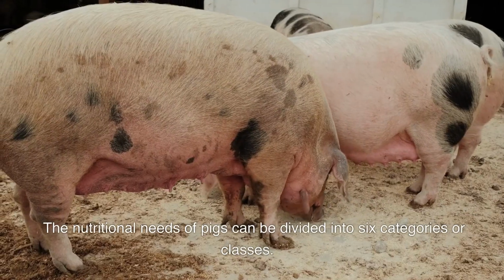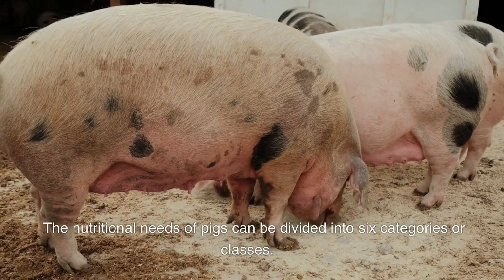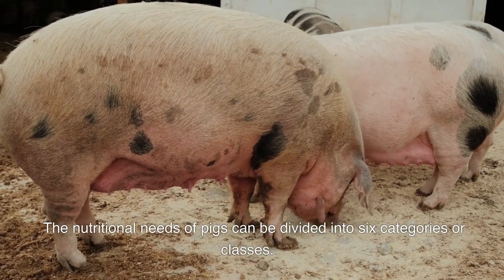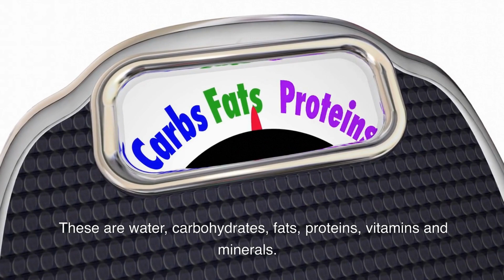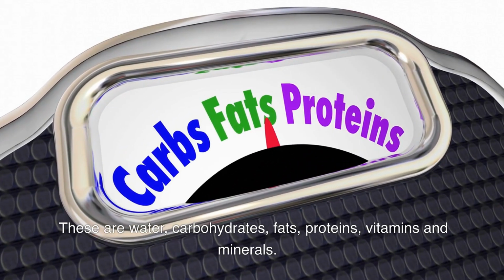The nutritional needs of pigs can be divided into 6 categories or classes. These are water, carbohydrates, fats, proteins, vitamins, and minerals.